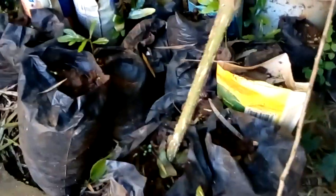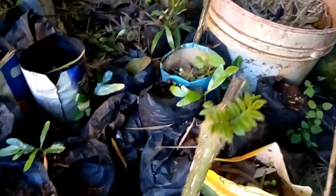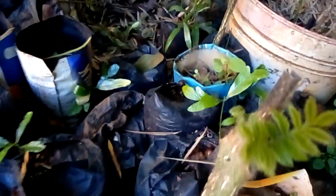So most of these have germinated. This is a rocko tree. I just germinated it from a cutting. And you can see this growing quite well. The dates are still growing. Remember I showed them these ones in the last video. The jackfruits are still doing fine. I didn't transplant them.